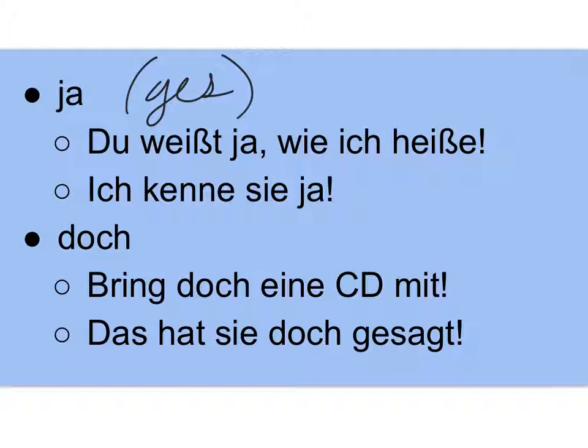Or ich kenne sie ja. Ich kenne sie. What is that? I know her. So if you say ich kenne sie, I know her. Done. If you add the ja in there, it lightens it up a little bit, so you could say ich kenne sie ja. Oh yeah, I know her. Just a little less harsh. Adds a little bit more flavor to it.